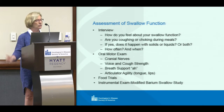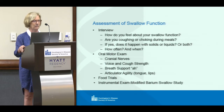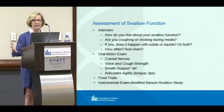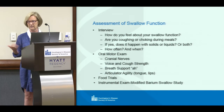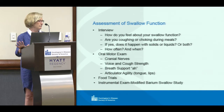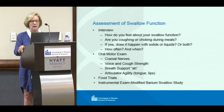Are you coughing or choking? Those are the two main questions. Or strangling. I found out when I moved to Virginia that that's the word people use for choking or coughing. If yes, you are, then we need to find out what. What are you choking and coughing with? Is it liquids? Is it solids? Or both? Is it all the time, every time you eat? Is it just at dinner time? So we've got a lot of questions to ask and answer.